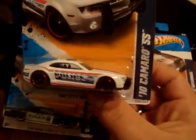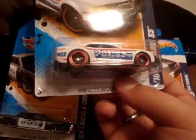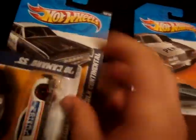And then continuing on the theme of cop cars is the '10 Camaro SS police car. This is the Hot Wheels PD. Kind of a New York style cop car, in my opinion, but it's red, white, and blue. Nice Camaro. Solid. Got the gray base, black bar, black interior, and then the light bar on top. Nothing too fancy, but very clean and stylish.